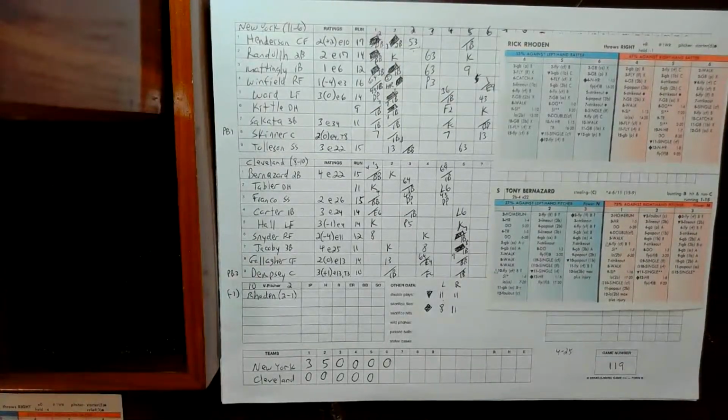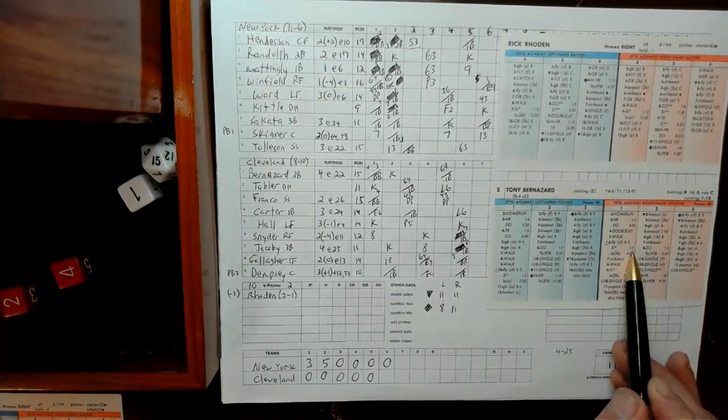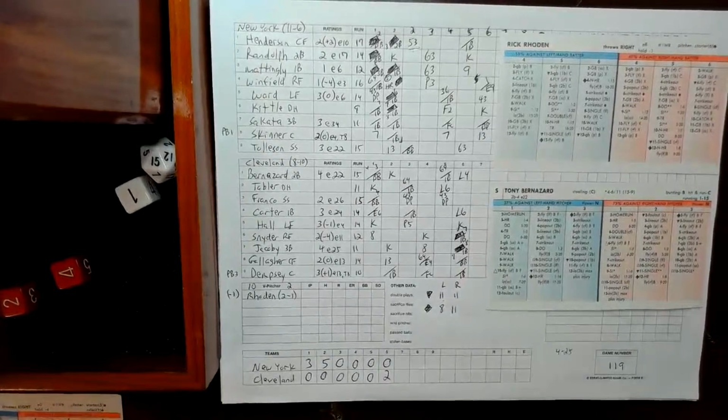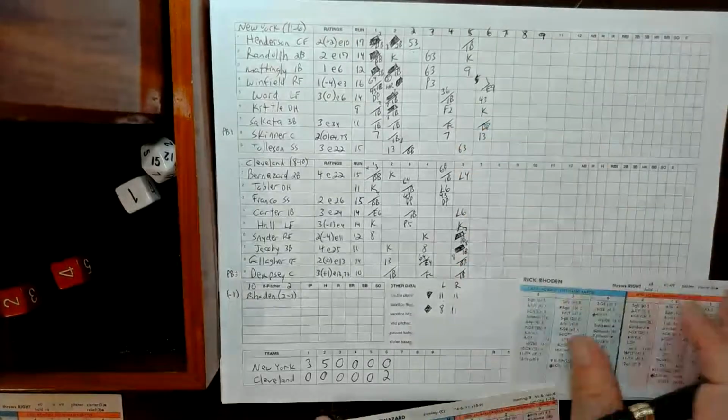Here's Bernazard. He's 1 for 2. 1-6 for Bernazard. Split chance. 1-5 is a single, but that's a 15. It'll be a line out to second to end the inning, but at least the Indians get on the board as they pick up 2 runs. And I believe that will be all for Rick Rhoden.